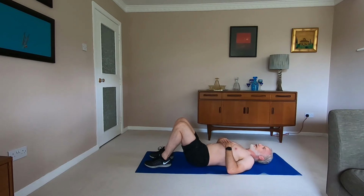From here, in the glute bridge, what we want to do is bring our hips up, but rather than thinking about bringing your hips up, if you think about pushing your knees away from you towards the wall, it will help you keep this straight line from your hips to your shoulders. So it looks something like this.